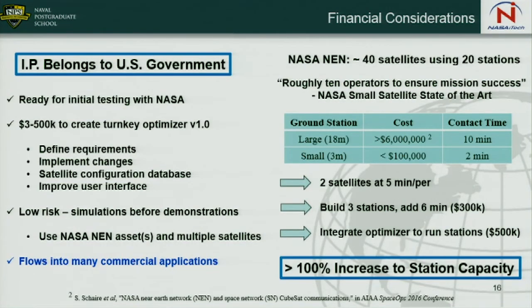Well, by the way, those stations are over $6 million a piece. So if you wanted to add 10 minutes of capacity to the network, you'd be spending potentially a lot of money. What we're proposing is instead you would spend about $100,000. That's what we're spending on our ground stations. And you get about 2 minutes of contact time. The dish is small. It's a 3-meter dish. The link margin isn't as good. So you only get 2 minutes of good contact time.